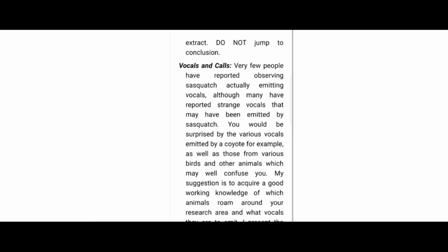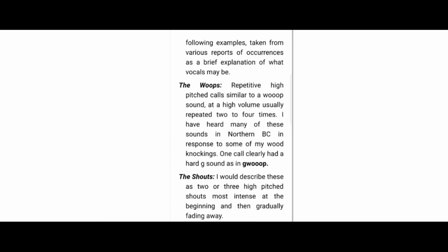But I tell you, audio is very difficult, and it takes a really long time to go through it. So unless you're a hardcore researcher and like to do that, it can get exhausting. You'll hear everything from whoops and shouts to different types of language.